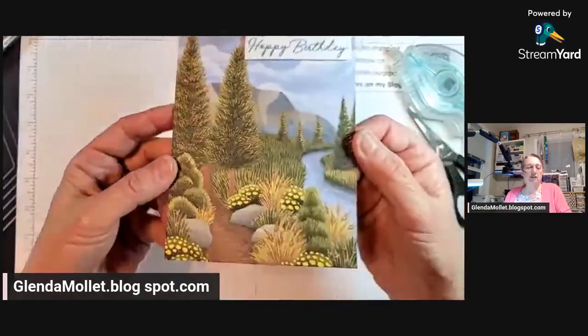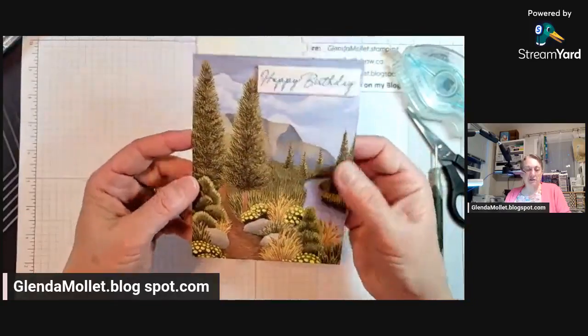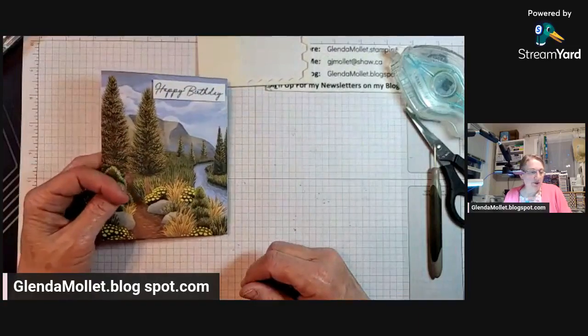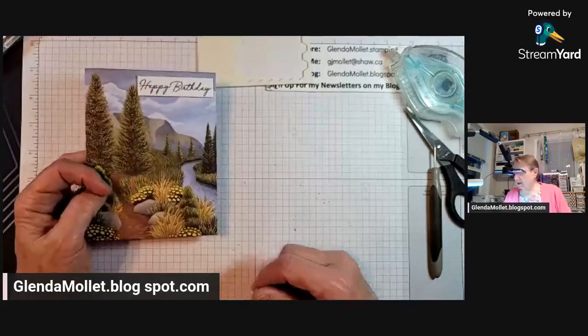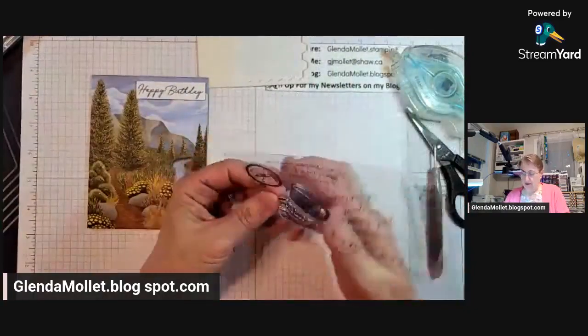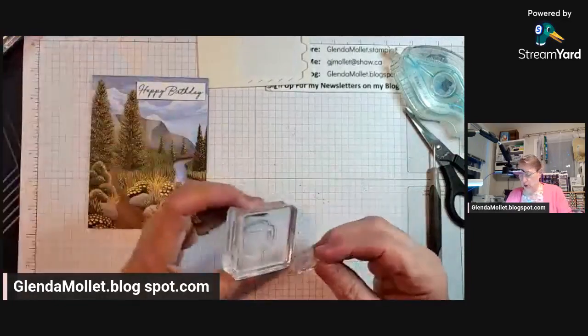There we go. Does this card need anything else? I think not. Just the inside. And I want to stamp it in blue, but I cannot because, or we can do a blue shoe on the inside. A blue shoe.